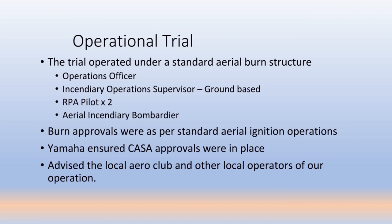The operational trial, we operated under a standard aerial burn structure, so there's an ops officer, an incendiary ops supervisor, who was ground-based. They were standing with the bombardier, and there's two pilots. For this particular RPA, it's a two-pilot operation, so there's one pilot in command, but if the RPA actually has an issue, it's a separate pilot that brings the aircraft home. So it is quite resource hungry if you look at that. We had an IOS, two pilots and a bombardier. There were a few people.